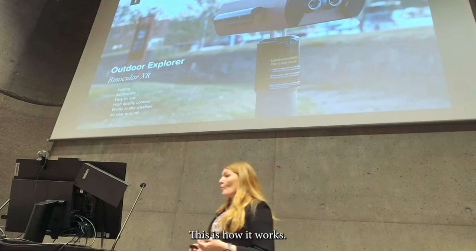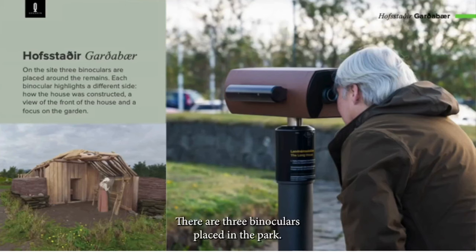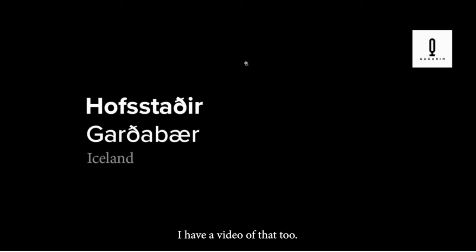And so this is how it works. There are just three binoculars placed in the park. You go up to them, there's a button that triggers the experience. I have a video of that too.